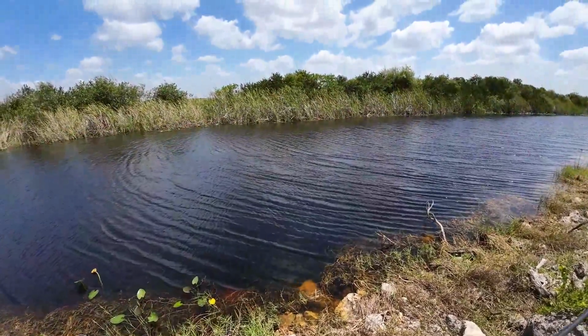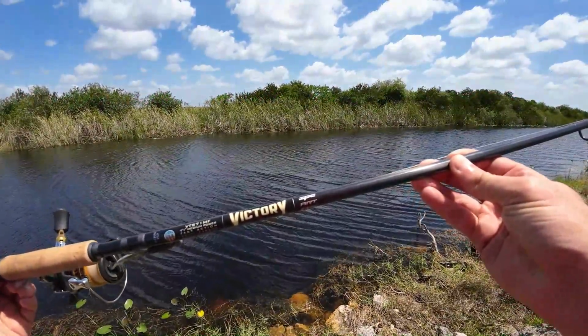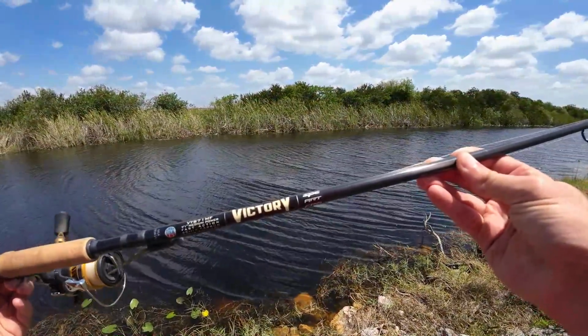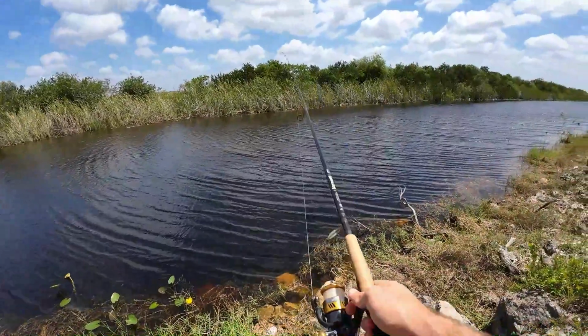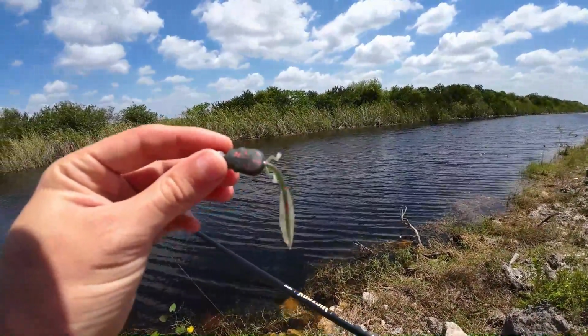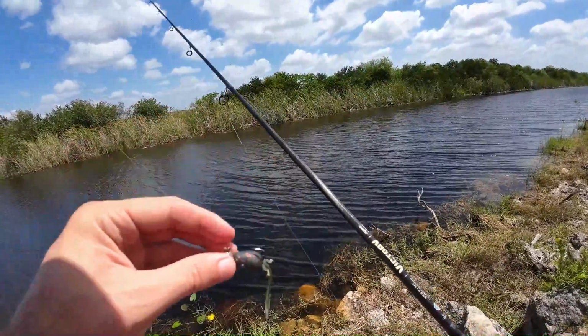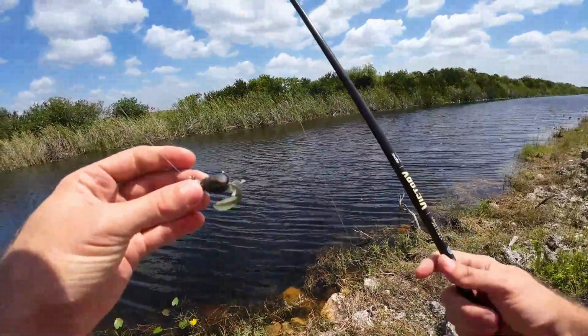Alright, so here's the canal we're going to be fishing. I got my 7-foot 1-inch St. Croix Victory rod, medium power, fast action, and what we are going to be throwing around is this little Nico tadpole. So I did say slightly bigger. This isn't a big lure, but it's slightly bigger than the lures I've used here a couple weeks ago if you watched those videos.